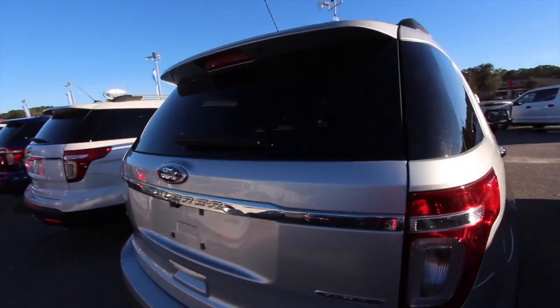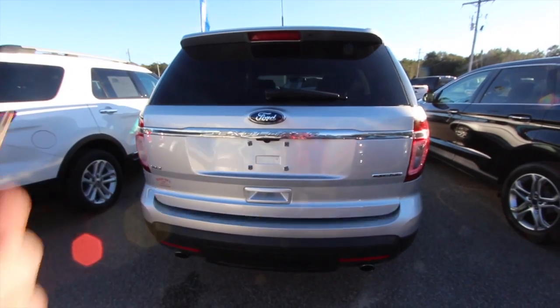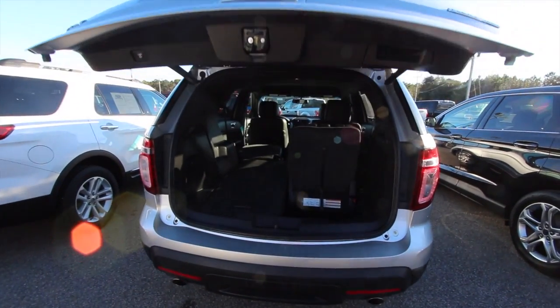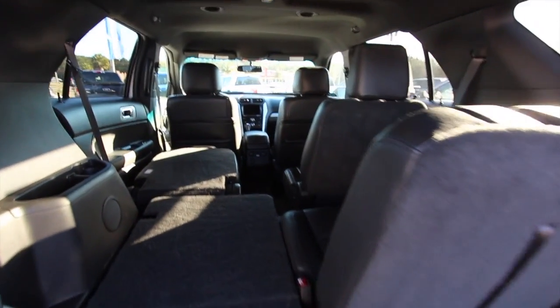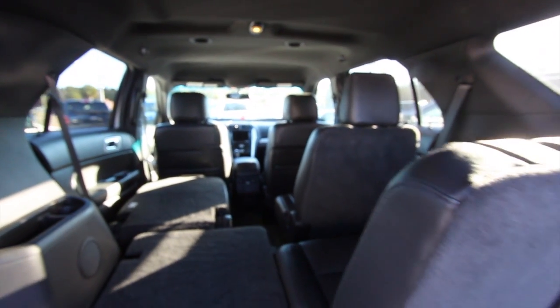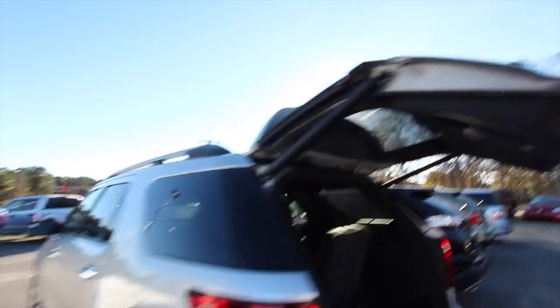So that's always nice. Let's pop the hatch, hit it two times on here. You got a power tailgate feature on your XLT. Opens that up real nicely. Third row seats come standard. Fold them down for more storage space. As you can see, a ton of room inside the Explorer. Not bad at all. Very clean. It's got a new car smell to it on the inside. Hit that button up top, drops that right back down.